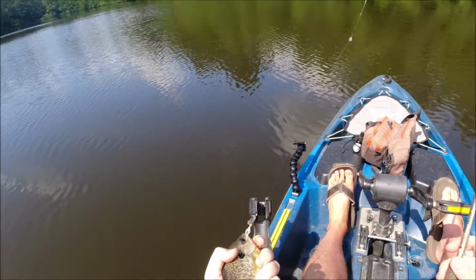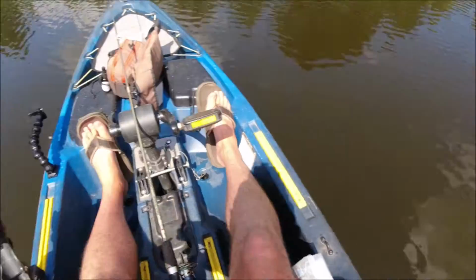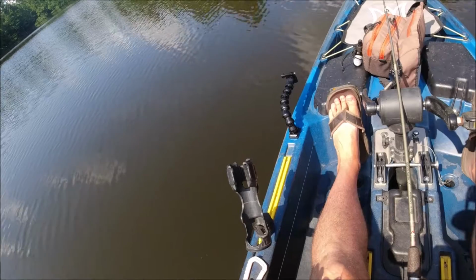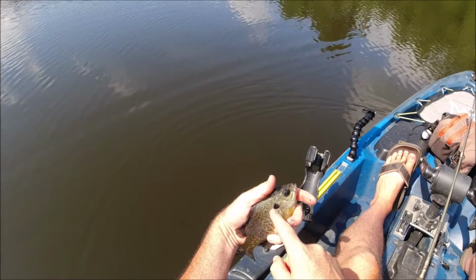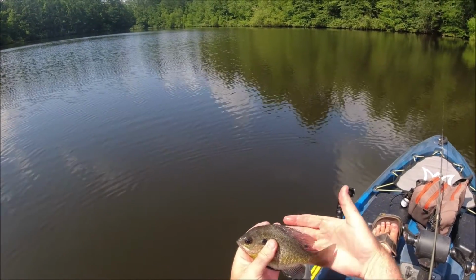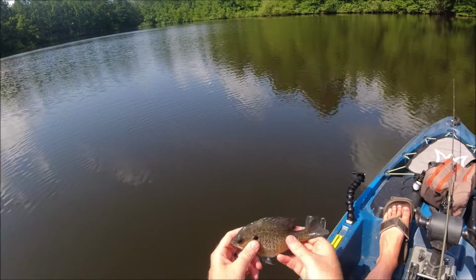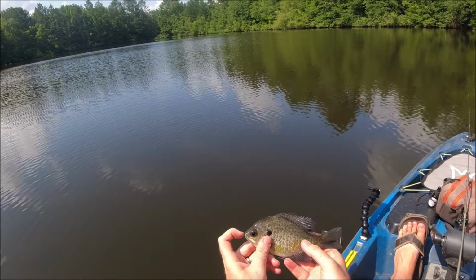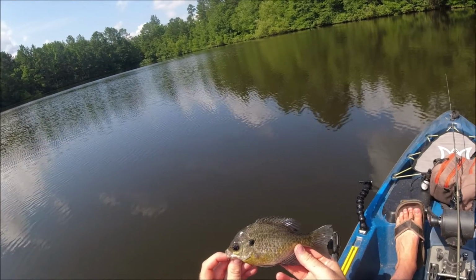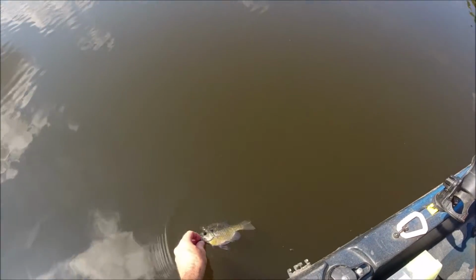That's a hybrid. I believe that to be a cross between a shellcracker and a bluegill. Looks like bluegill right there, looks like shellcracker there. Got the black spot on its fin right there. Don't see any vertical bars on it. Its mouth's big for a bluegill. Yep, I believe that's a hybrid.